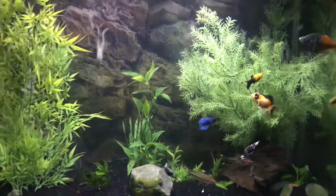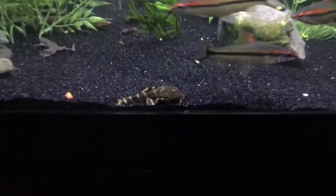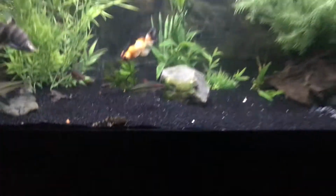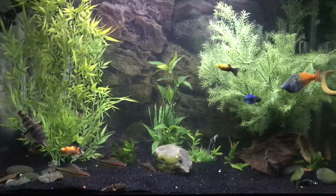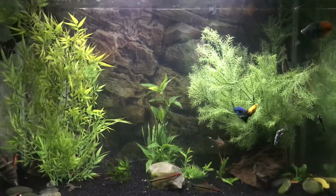So yeah, again, you can keep them in a super small tank. Oh, there's one of the frogs, and here's my clown pleco. But yeah, you can keep them in a really small tank, but they're really beautiful in big tanks. You can keep leveling them up.